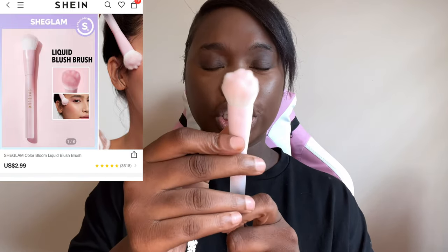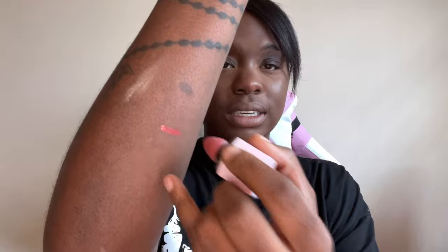This is a blush brush, and this is supposed to be used with the blushes. Now these blushes are literally going viral. They say these blushes are the shit, so your girl had to try it to see is it worth the hype. So this is called Swipe Right, and this is just like the contour, quote-unquote bronzer. It is in the same packaging, it's wet. So this is what it looks like using this blush. I like to put my blush high.